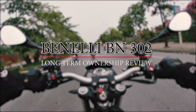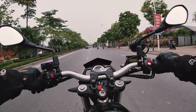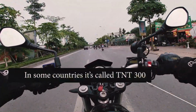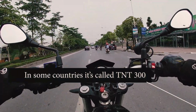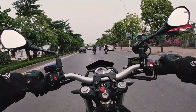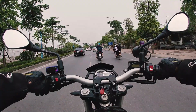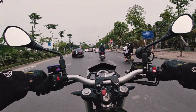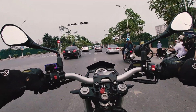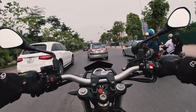Today I want to talk to you about my long-term ownership of the Benelli BN 302. The model that I'm riding is a 2015, made for the Asian market. I believe this motorcycle was assembled in Malaysia. Most of the parts, I think, were made in China as well. Which brings a little bit of history here.